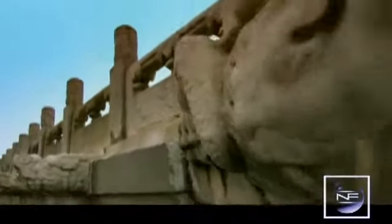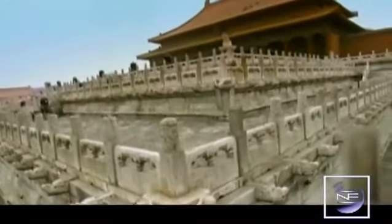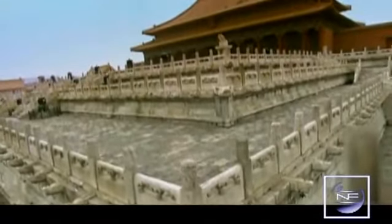The Hall of Supreme Harmony stands on an 8-meter-tall white marble base at the very center of the Forbidden City, and it is the climax of the palace complex. It not only mirrors the highest attainment of traditional Chinese architecture, but also embodies age-old Chinese philosophies.